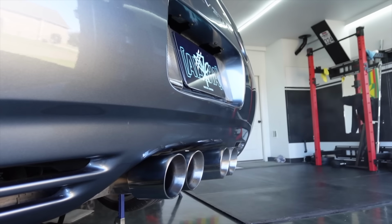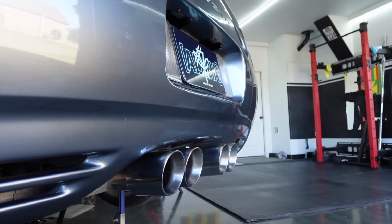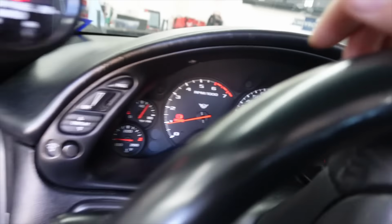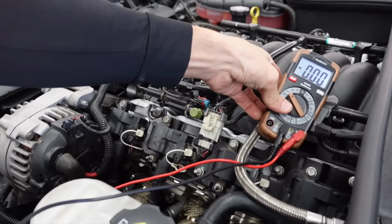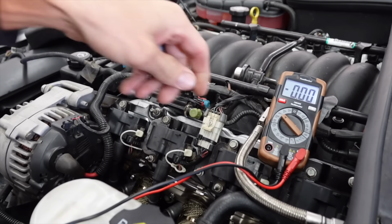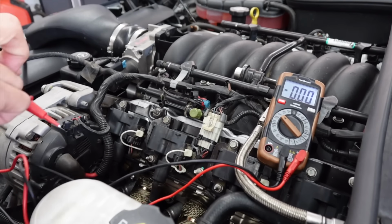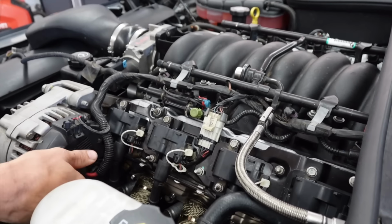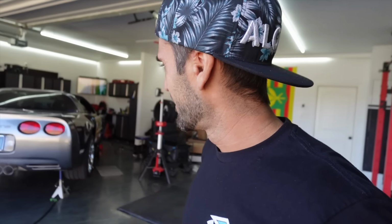Now this thing running should read around 13, 14 volts. My battery voltage is way low. Charge system fault on the dash. Now if I check the voltage right at the post on the alternator, I should be seeing at least 14 volts going back to the battery. It is doing nothing. I don't understand why the alternator is not working with the battery.